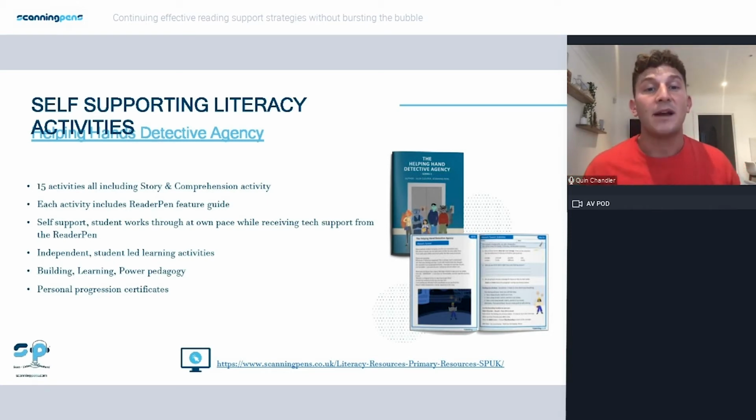But yeah, when schools or parents order Reader Pens, we provide them with a downloadable copy of the Helping Hands Detective Agency, which you can see on the screen there. And the Helping Hands Detective Agency is a book of 15 short stories and follow-on activities that are designed to introduce the Reader Pen's functions to the students and then build their confidence when using the pen as their new support measure. And these have been designed by our in-house education team, our SENCO, Julia, with years of experience as a SENCO and as an advisor. So she's really well positioned to have created these resources.